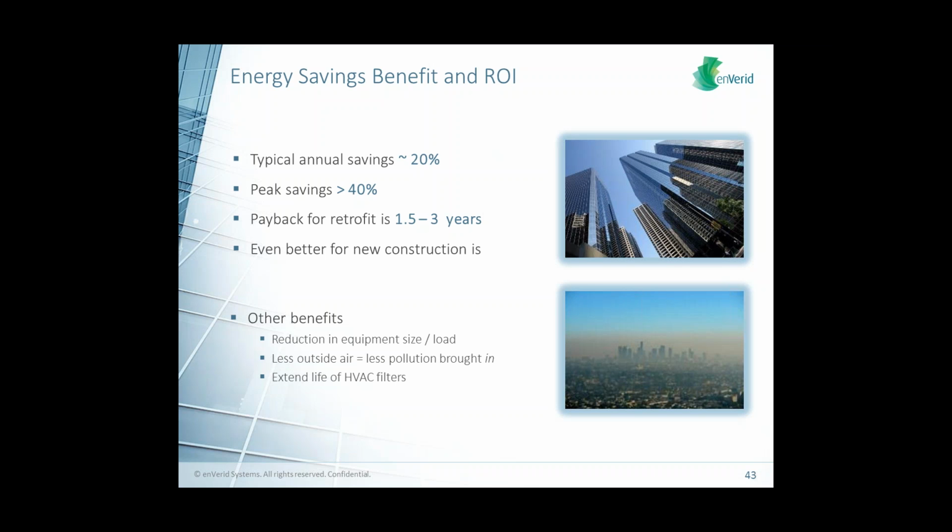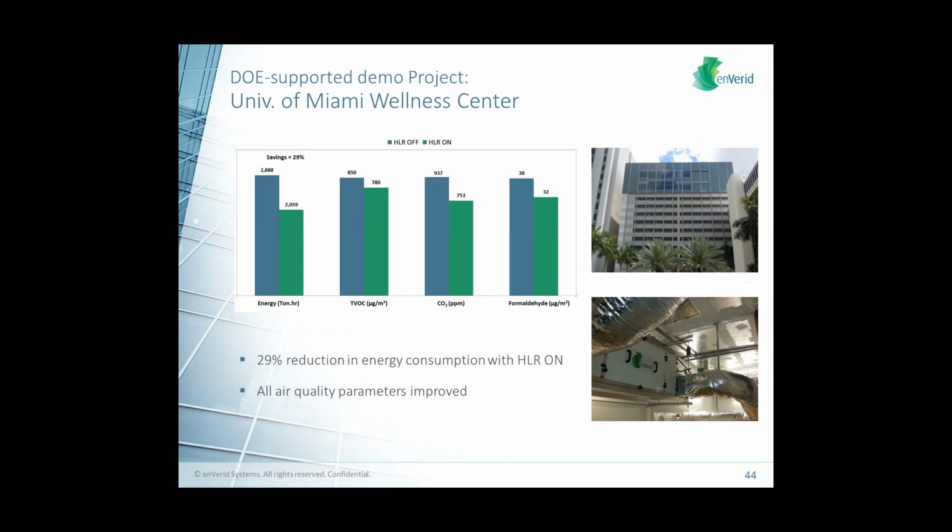When you talk about new construction, the benefit is even greater in the sense that you can reduce the overall size of your chiller plants and your other infrastructure because the peak load is reduced, and typically your systems are sized for peak load. Other benefits include also improvement in indoor air quality, especially when the outside air is not very good. That's when bringing less outside air into the building actually benefits you with improved indoor air quality and longer lifetime for the HVAC filters that don't have to deal with so much outside air. Next slide, please.